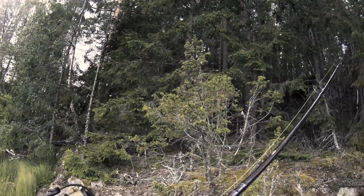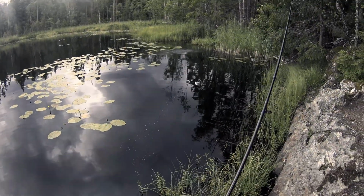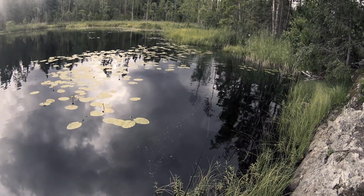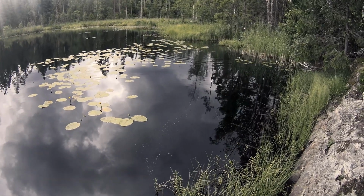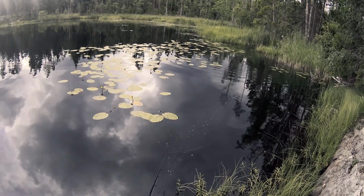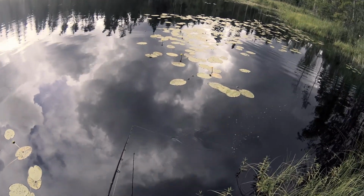It's really not ideal with this long rod in this really tight spot. I have a feeling there might be a pike in the little pocket behind these lily pads.